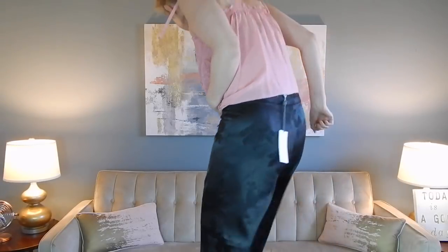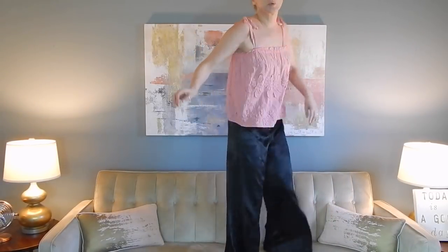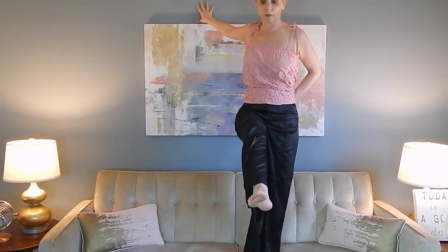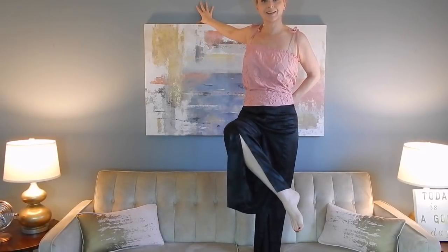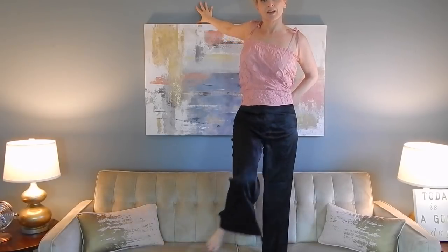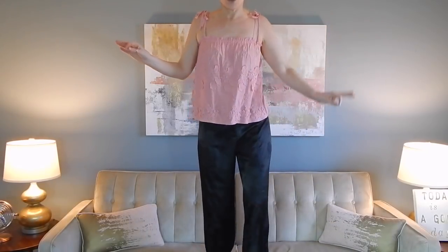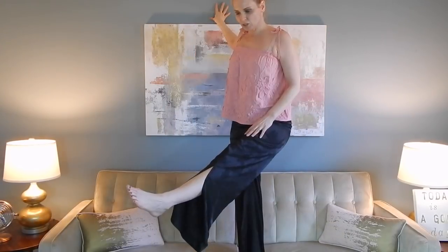So let's go back here. Whoa, and here's the nifty part about them. See? And imagine if my legs were tanned. But I feel like these are cute, even if they're just hang around the house pants. But that's just nifty.